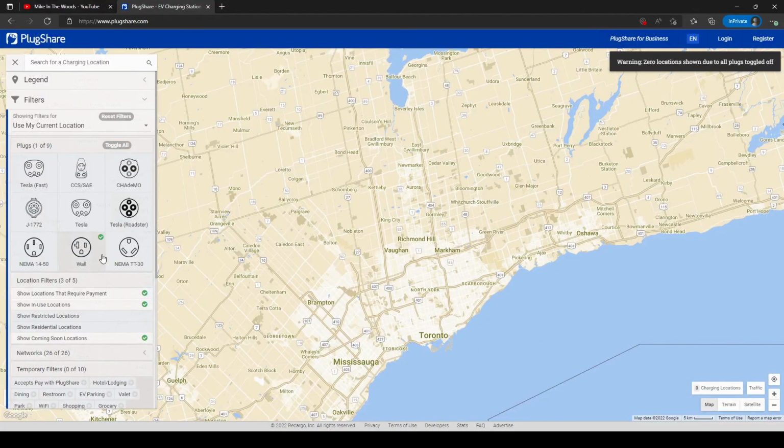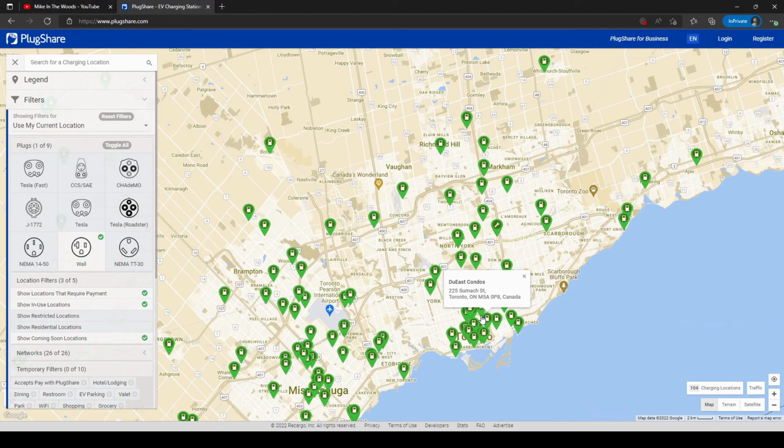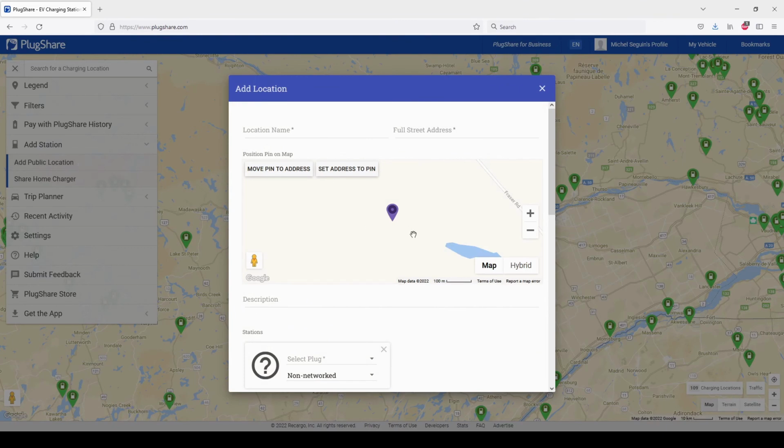If you turn off all the plug types except for that, then you're left with a user-generated map of all known publicly accessible outlets that you can plug into. And this map gets constantly updated as people add to the map, and even you can add to it as you find additional outlets to plug into and charge.